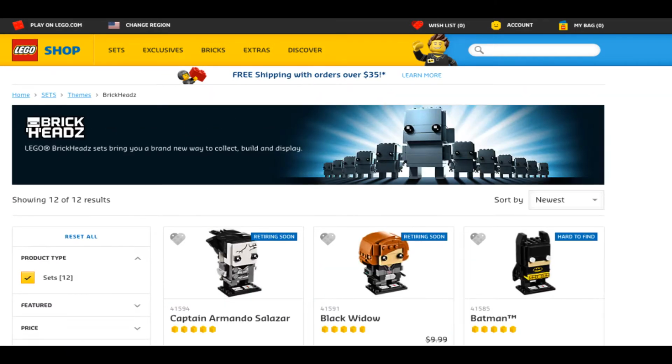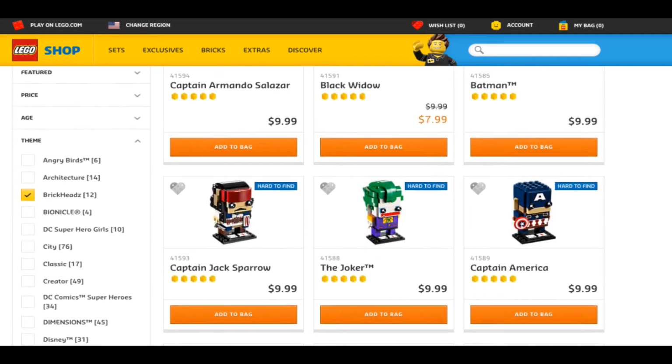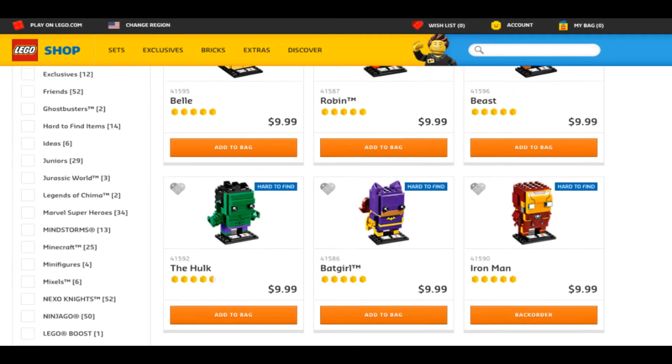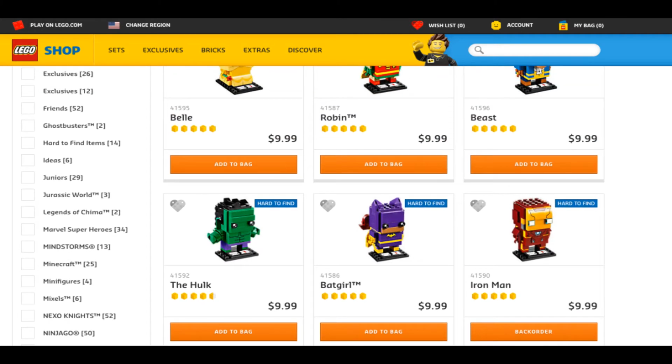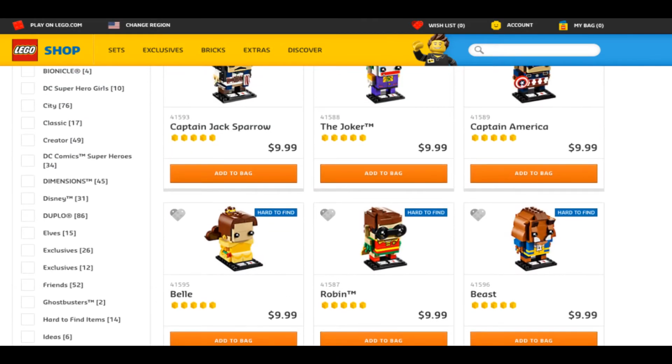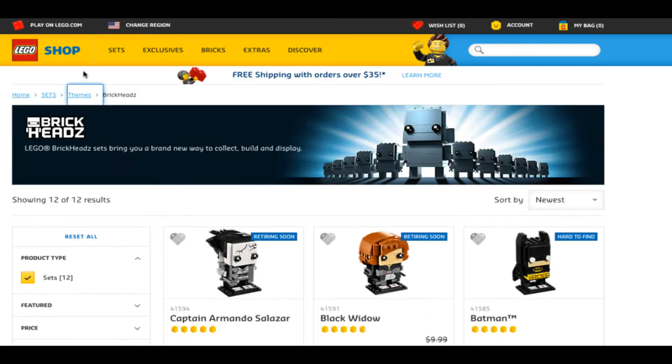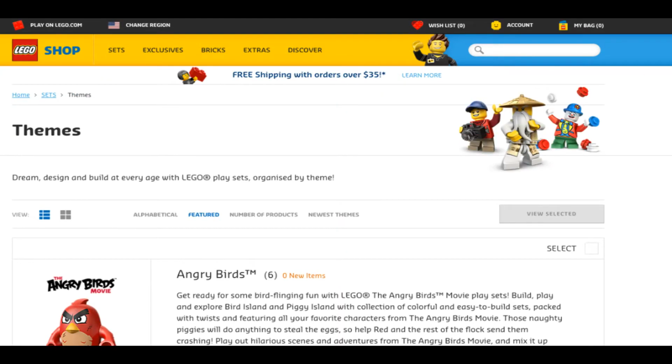So here is some new interesting collectibles, also called collectibles. And those I would definitely stay away from. They don't look very expensive, they don't look really interesting, and I don't think they are going to make it in the long term. So brickheads, I'm going to pass. Let's go into different themes here.